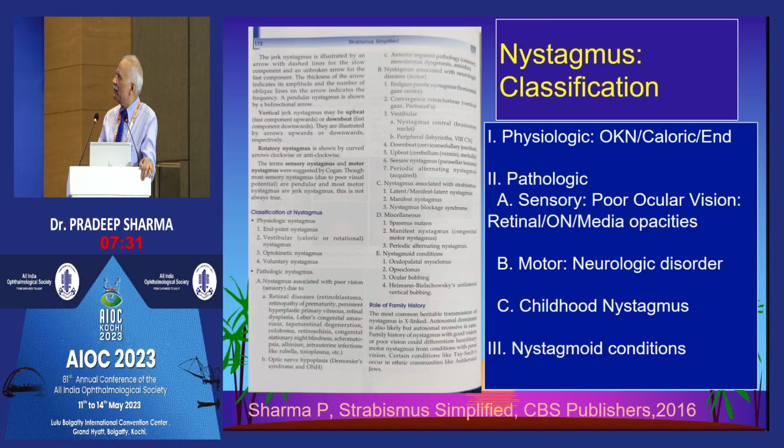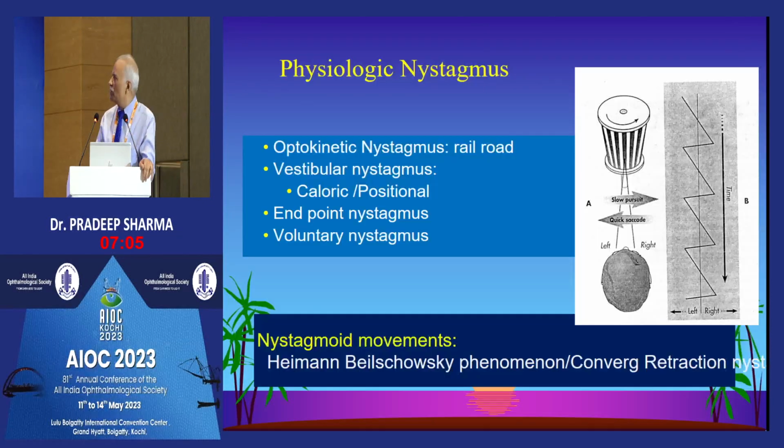As we classify them, we usually do it in a more clinical form. The physiologic ones like OKN, caloric, or the end gaze nystagmus; the pathologic ones, such as the sensory, associated with poor vision, which may have underlying retinal or neurological problems; or the motor, which have neurologic disorders; and the childhood nystagmus, which may be considered as essential infantile nystagmus. And there are some nystagmoid conditions, which are not true nystagmus.